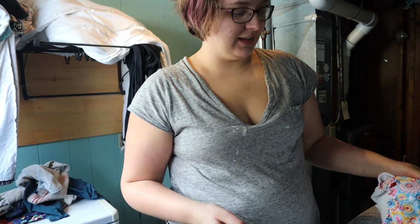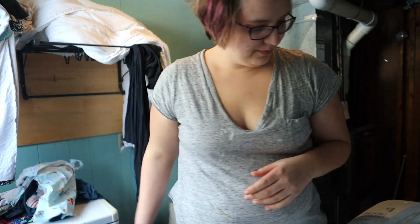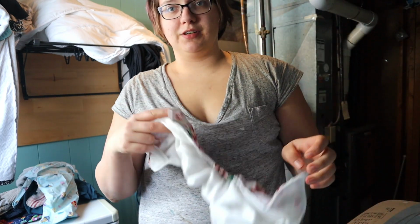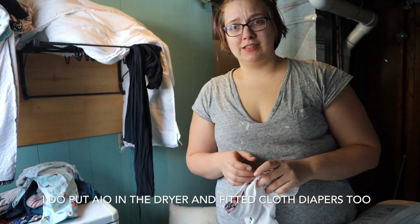So I throw all of my cloth diapers in the dryer except for covers. So I don't put wet bags in the dryer if they happen to have snuck in. And I also don't put pockets or covers, only because I have had problems with my dryer scratching up my diapers, and it has nothing to do with anything else.